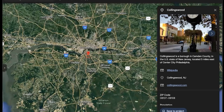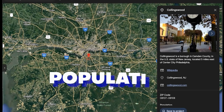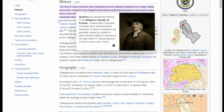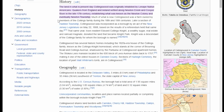Some general information: the size of Collingswood is 1.94 square miles. Population is over 14,000 residents. Some of the history about it is right here; you can check it out online. It was originally inhabited by the Lenape Native Americans. Quakers from England and Ireland settled along the Newton Creek and Cooper River in the late 17th century. On that land, they established what was called the Newton Colony and then Newton Township, and then it was eventually turned into Collingswood. Collingswood started as farms, but now it's a very dense, almost city-like living.